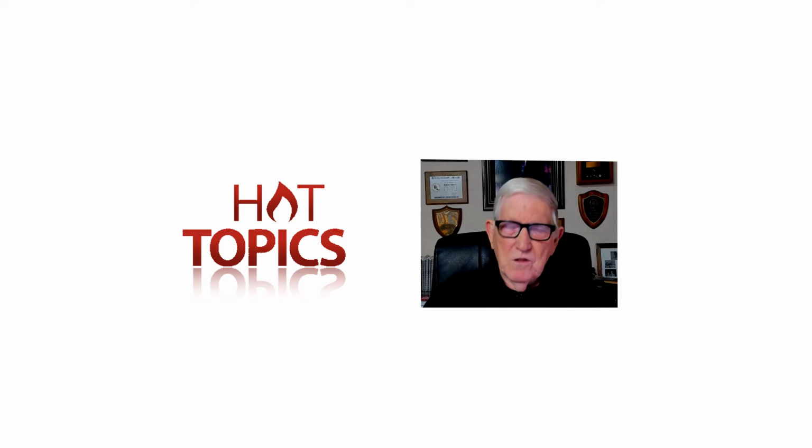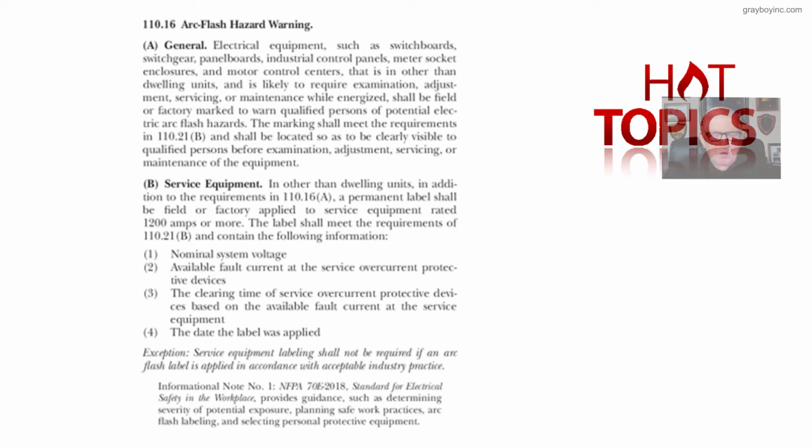Now let's go over to page 48 in your code book if you have it handy. If you don't, I'll just read along. But 110.16(A), electrical equipment such as switchboards, switchgear, panel boards, industrial control panels, and meters, if worked on while energized, need this label.